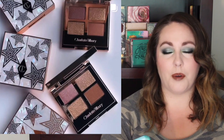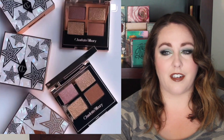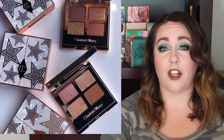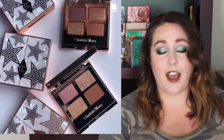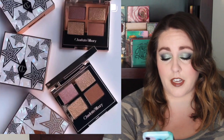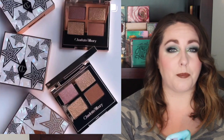I do have a bronzer from Charlotte Tilbury that in the light shade, it's like my perfect winter shade bronzer, and her Hollywood Flawless filter are amazing. I haven't tried her eyeshadows yet, but the packaging for this is absolutely gorgeous. So I'm excited to see like what else comes out as part of this collection.